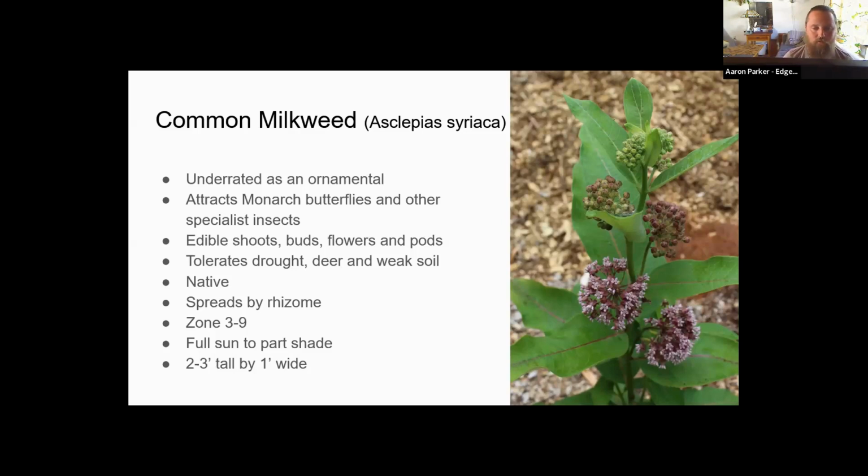But it tolerates drought, deer, and weak soil, and really the only downside is it does spread by rhizome. I wouldn't want to pair that with delicate flowers in a flower garden, but I think it does deserve a place in an ornamental landscape.